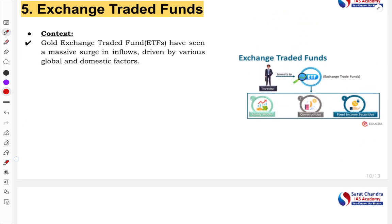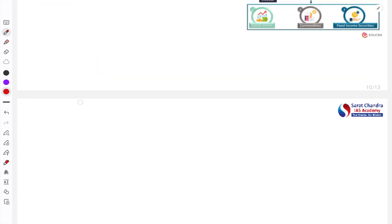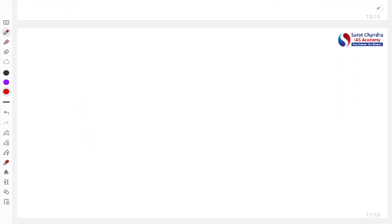Let's go to the next article, which is the exchange traded fund. Why is it in the news? It is in the news because we have seen growth in the gold exchange traded fund. There is a high growth in demand for this gold exchange traded fund. So before going deep into this particular article, we need to understand the exchange traded fund, and then we'll discuss why there is growth, and other parts.